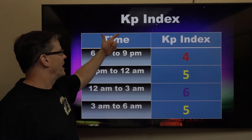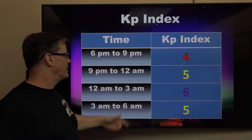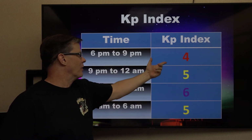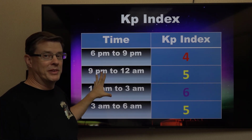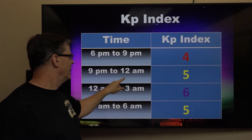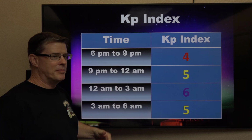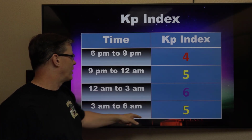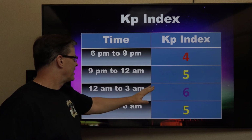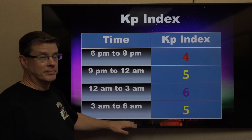So our KP index, basically, how far south is this going to get? A 4 between 6 and 9, but it's still light this time of year here, so don't worry about that. It starts increasing, at least what the Space Prediction Center thinks, between about 9 and midnight, a 5 there. Now the best time at this point looks like to see this will be between midnight and 3 o'clock. It gets up to a KP of 6, then gradually decreases as we head toward dawn.